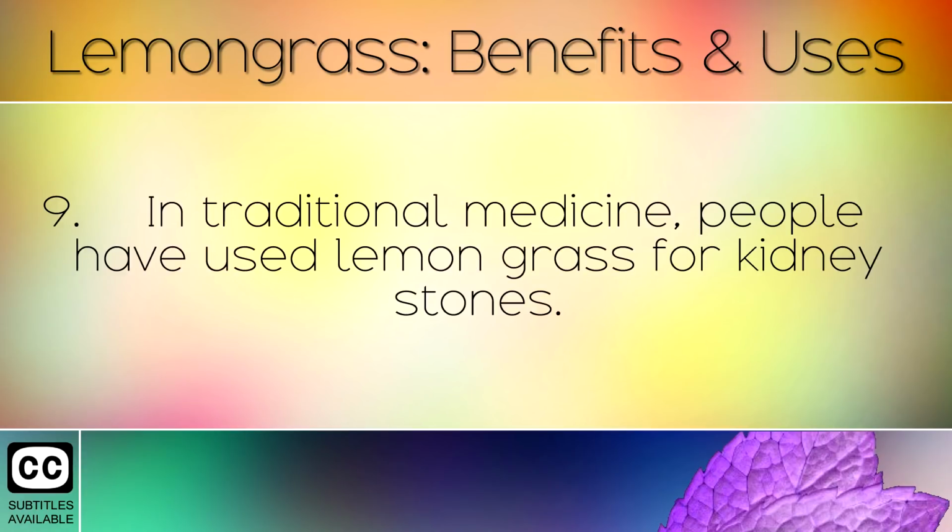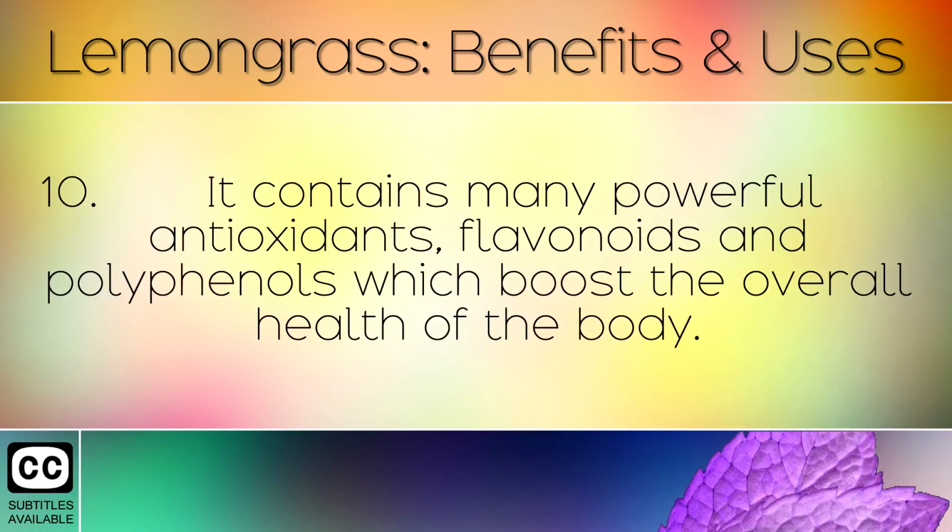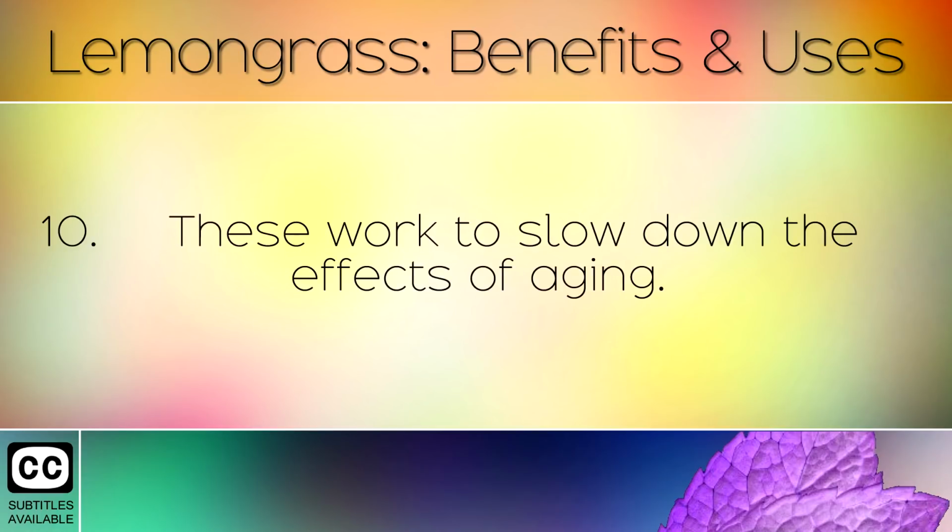9. In traditional medicine, people have used lemongrass for kidney stones. Extracts from within the herb have been shown to improve kidney health, and therefore works well when blended into kidney cleansing smoothies and juices. 10. It contains many powerful antioxidants, flavonoids and polyphenols, which boost the overall health of the body. These work to slow down the effects of aging.